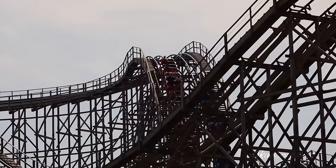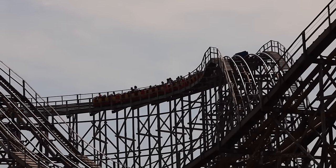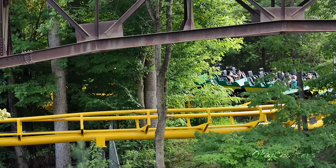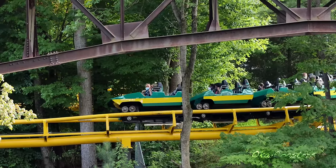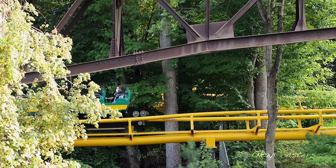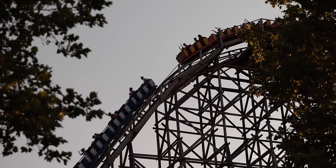Had Gemini opened on time, it would have claimed the record for a few weeks, but a bad weather storm caused delays in construction, allowing Loch Ness Monster to open in June, 11 days before Gemini. Cedar Point continued to claim the record, and it still does to this day. And though Nessie is taller, Gemini does have the bigger drop.